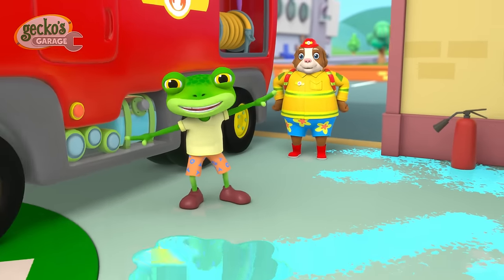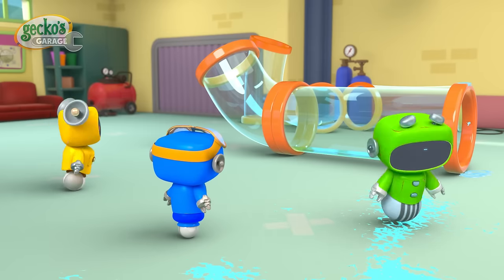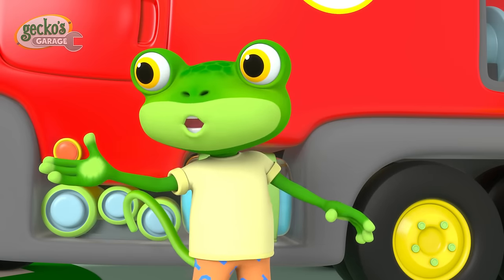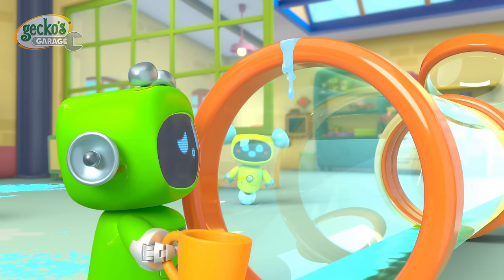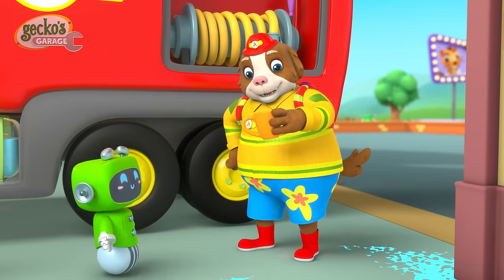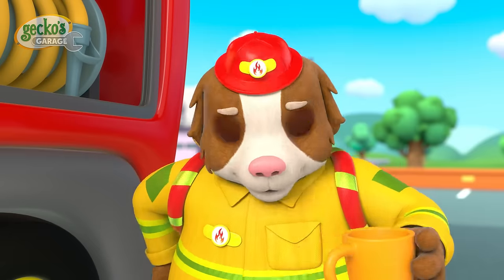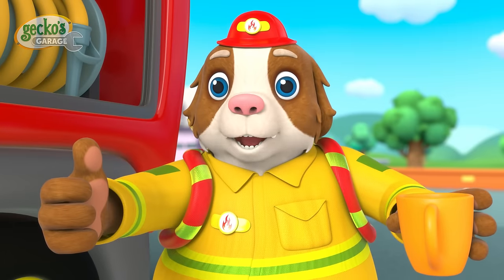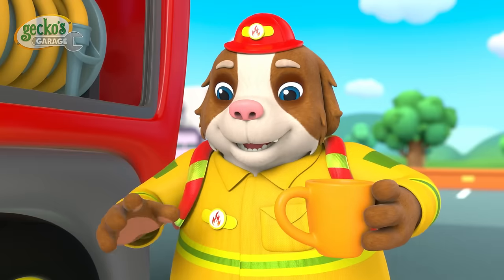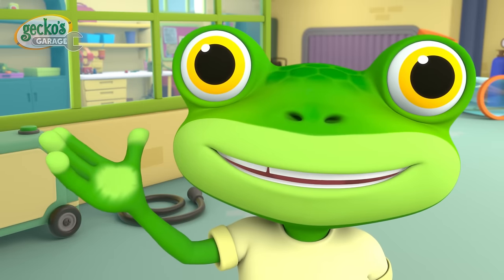We can build a water slide to help us cool down using these extra pieces of pipe. We need to reuse the water so none is wasted. That's it, Green. We can recycle the water back into Fiona's tank. Great idea, Gecko. Then the water could go round and round and round. Exactly. Now, what tools do I need?